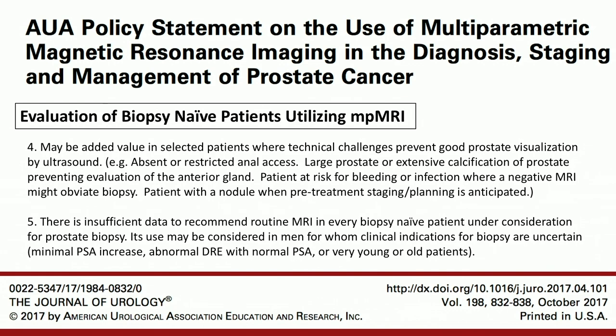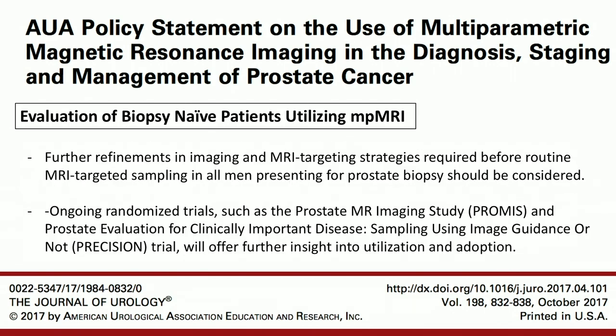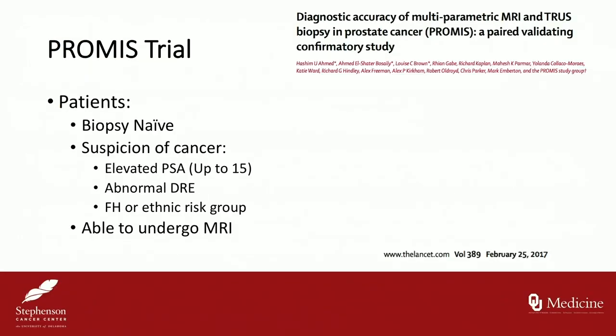They do mention certain circumstances where there's clear agreement, like if they have no rectal access, or something about the size of their prostate that makes traditional ultrasound more difficult. But at the time, they left the door open because more studies were being done, and until those studies were completed, such as the PROMIS and the PRECISION trials, they were holding their cards back on fully endorsing MRI first in a biopsy naive patient. So now the data is coming forward.